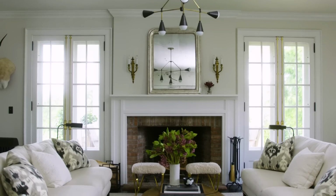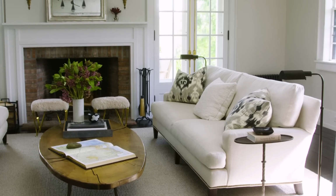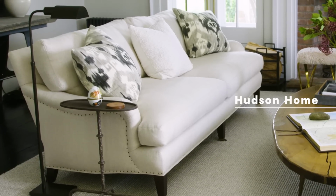This has got to be one of my favorite rooms from a design perspective. I love that it's got this just beautiful white and black palette. However, I will say practically, we don't spend a lot of time in here because you don't want to get red wine all over these couches.